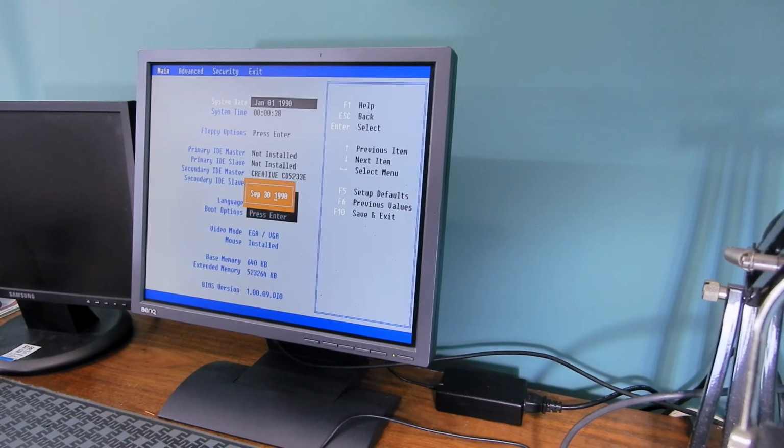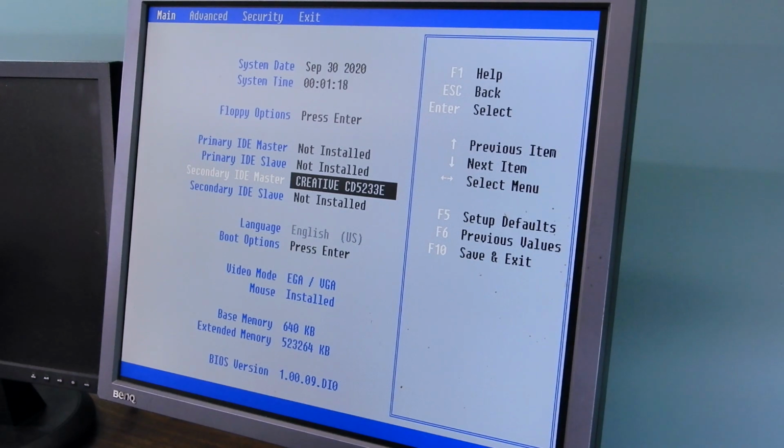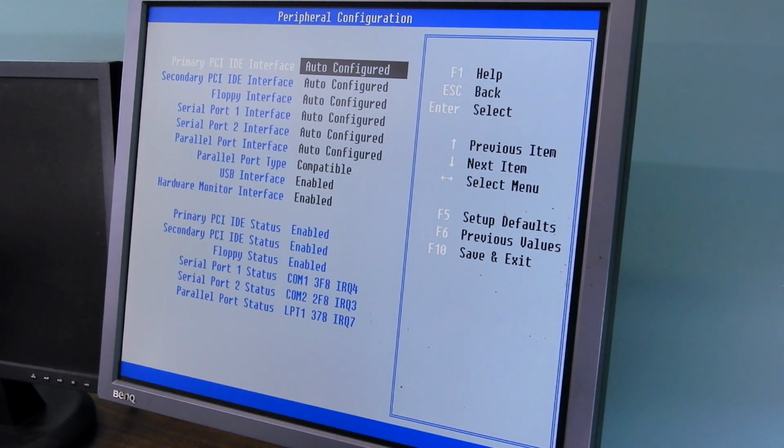Whoa, how does this work here? Numlock? Okay, there we go. Let's see. Is it affected by the Y2K bug? No, it'll do 2020. Floppy, there's no floppy. Secondary master, Creative. Oh, okay, that's the CD drive. I didn't recognize that. Pentium Pro, 200, 1 meg cache, so it supports all this. Auto.